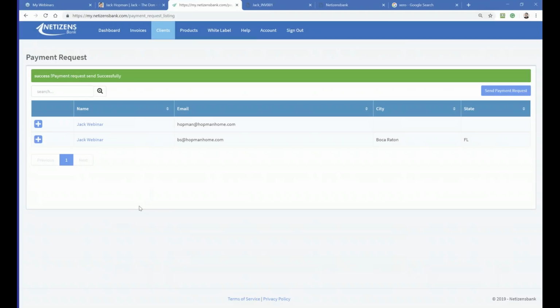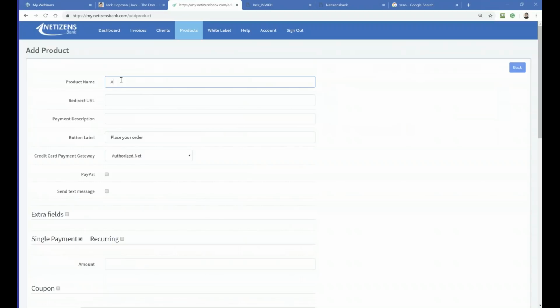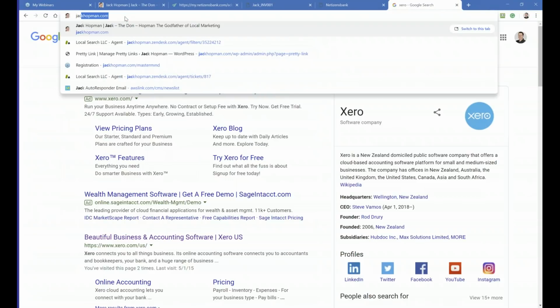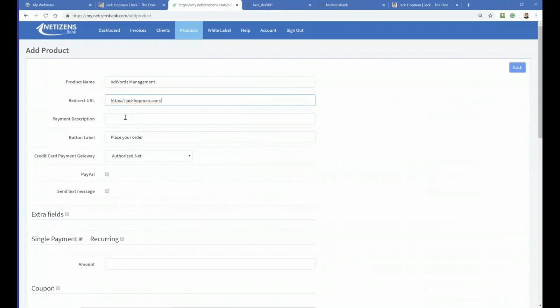Now, this is the third solution. You have a website. You want to sell a service and product on your website. You go to products and add that product. Let's call it AdWords management. Redirect URL: where do you want them to be redirected after the payment? Let's say you want to go to your main website. Payment description, AdWords management. Place your order, and you can change the button label.